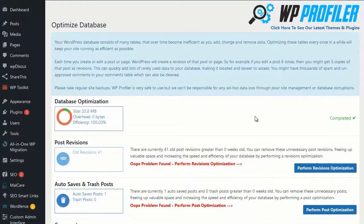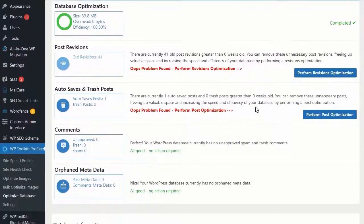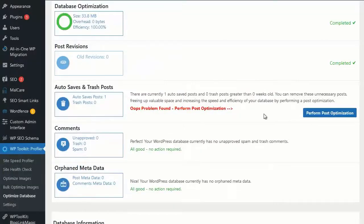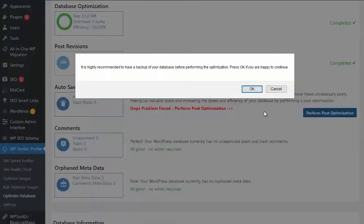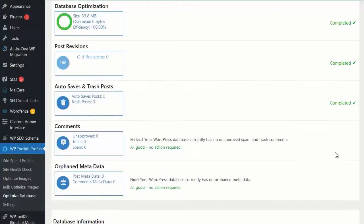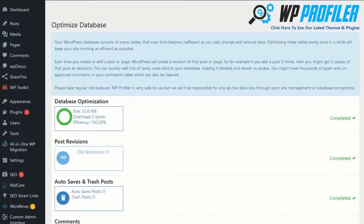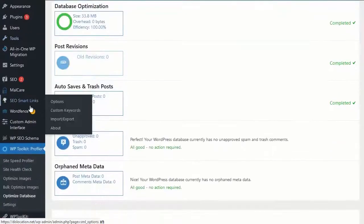Now, this kind of thing happens more and more as your site gets bigger and older and there's more content. So all you need to do is pop into here now and then to see if there are any problems found, click on the button and let WP Profiler run to complete the optimization for you. It is a very, very quick process. As you can see, there we go. We are done with the database optimization. So that's the first step of keeping our site nice and healthy done, and it took just moments.